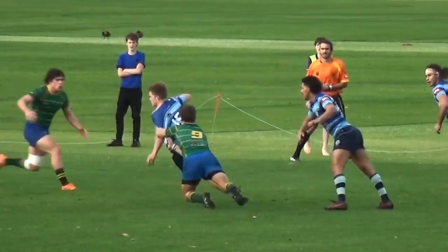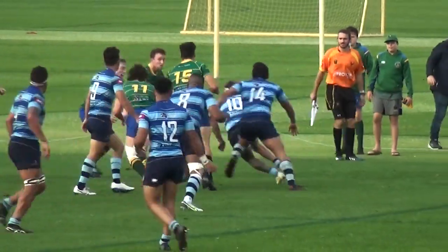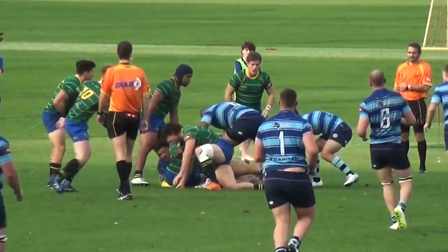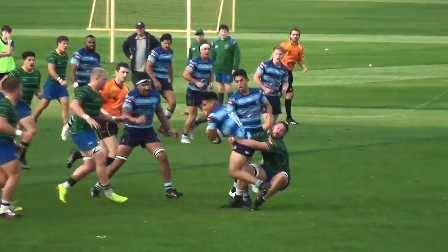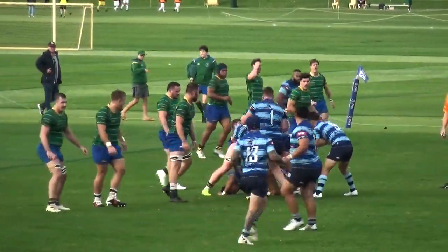He'll have to give it to Avery, who's going to use his pace, but he's dragged down. They got the ball back. Ihaka still has it and still pushes up towards the line, but they're a good 8 metres back now. Cottesloe swing that ball inside. It's spilt. They've lost a lot of ground now. Well back.